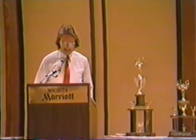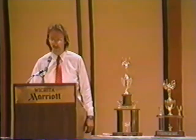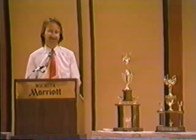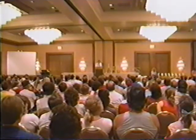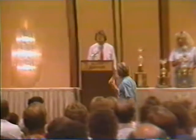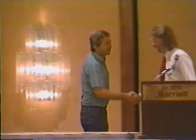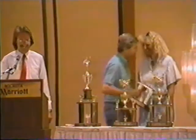So, to start out, the 1964 restored hardtop class. In third place, with a red 64 hardtop, Gary Felderman. In second place, 64 restored hardtop, we have with a silver hardtop, Tom Wilhite. And in first place, with a red 64 hardtop, Ray Schneider.